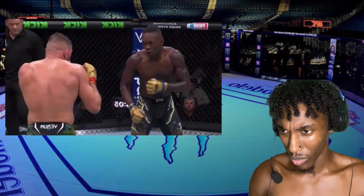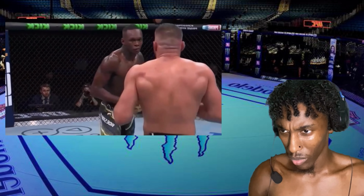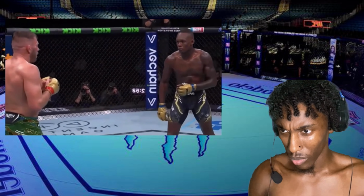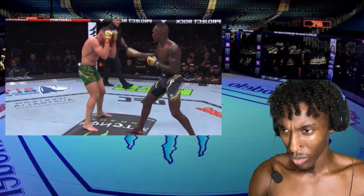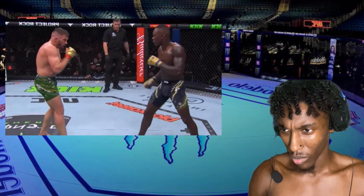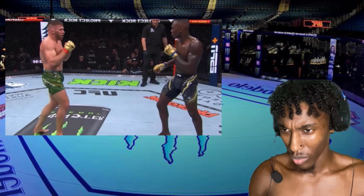Big land by Adesanya, nice counter by Duplessis. The adjustment to the uppercuts working really well for Stylebender as well. He's throwing the lead uppercut and the back uppercut, and that's really helping him out. Well, that's how you split that high guard. You come right up the middle.